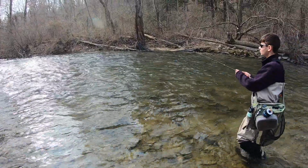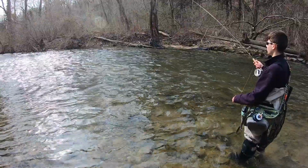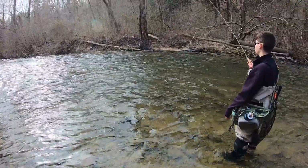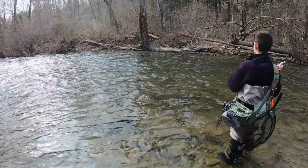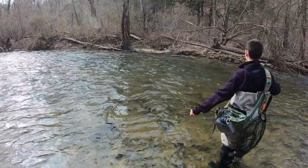Some of the browns I caught at Mountain Creek were just absolutely beautiful. They had such orange fins, and even a few of them had like a really orange tail. It was a really pretty fish.